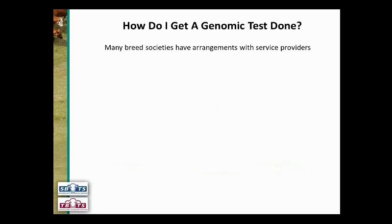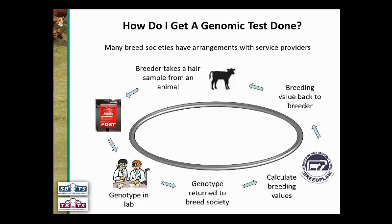So how do I get a genomic test done? Most breed societies have arrangements with service providers, and so the first port of call would be to contact your breed society and see what their arrangements are for getting genomic tests done. But this is the sort of thing that we're expecting. You will typically take a hair sample from an animal, put it in the post, and it will go to the lab. Once it's at the lab, it will be genotyped. The genotype will be returned to the breed society, and it will be used in the calculation of breeding values. And then the breeder will receive the breeding values back, as you currently do from BREEDPLAN. And so that's the cycle that we're envisaging that we will see.